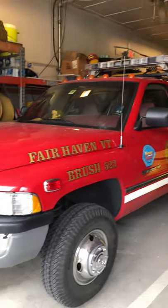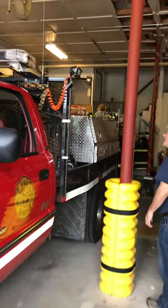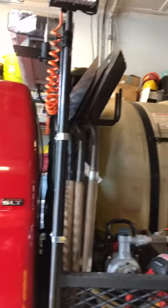This has 250 gallons of water on it, has a little pump, has small hose for grass fires. It also has three tanks of air that we can use to fill our air packs with when they're empty, so we can put fresh air in the firefighters' backs and send them back into the burning building.